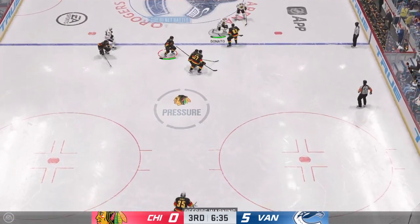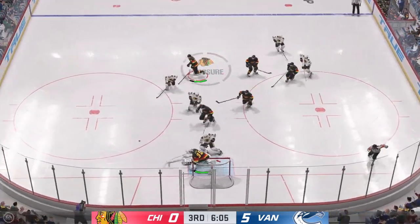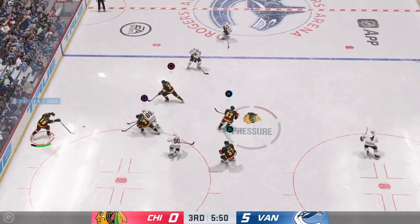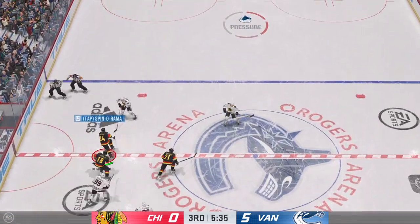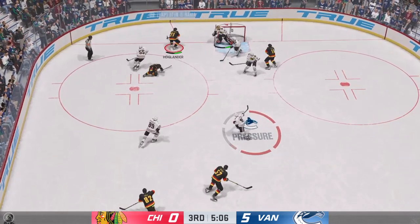Vancouver's been effective in all three zones. They've held play in the offensive zone. They've carried through the neutral zone. And in particular, they've been fantastic in their own zone. They protected the house. They protected their goaltender. And now it's about protecting the shuttle. Rocks him on the play.